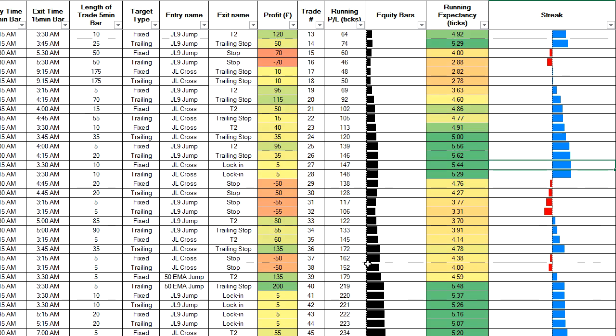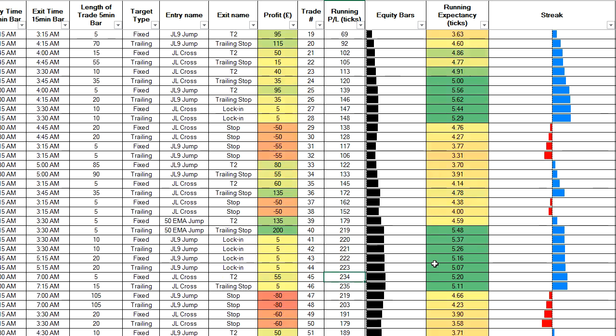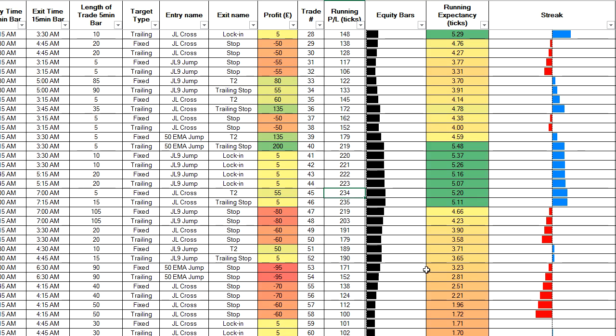And towards the latter stages of June, this is about the 24th, we got to 234 ticks, and this is for running a basic two position strategy. I'll remind you of that. So 234 ticks, 24th of June, and then we went into drawdown. And this, by the way, here you do have to understand what the streak column is.